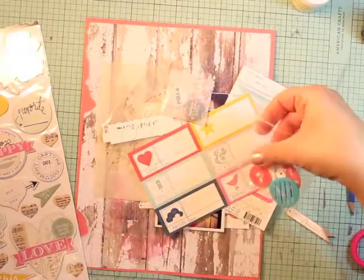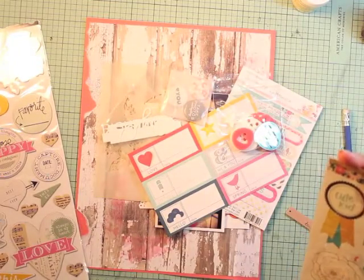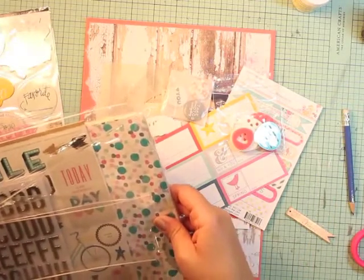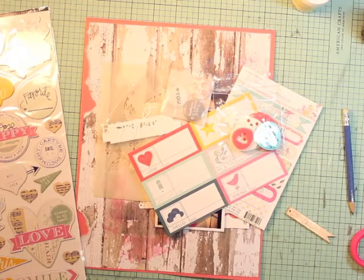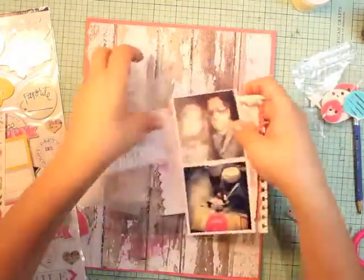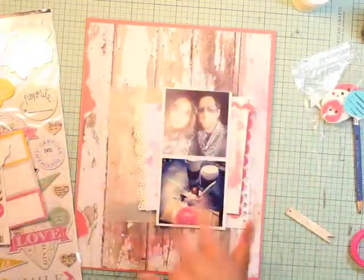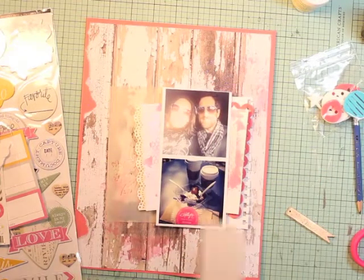So here I am digging into that awesome kit. I believe it's Rivers and Roads. If you're going to correct me, I'm sorry, I didn't look it up, but I think that's what it is, and I love it. I've been holding back because I'm finishing up my other kits, but this is beautiful. Just everything goes together so well, and I always have so much fun with my Scraptastic kits. I have never been disappointed. I'm giddy.